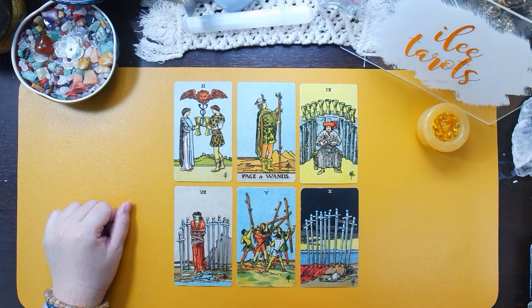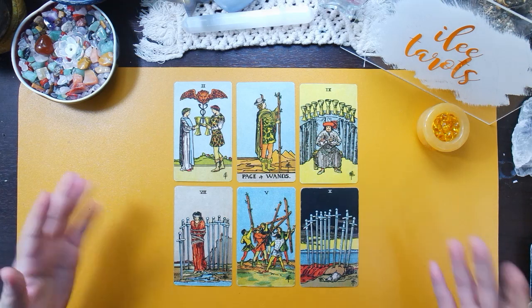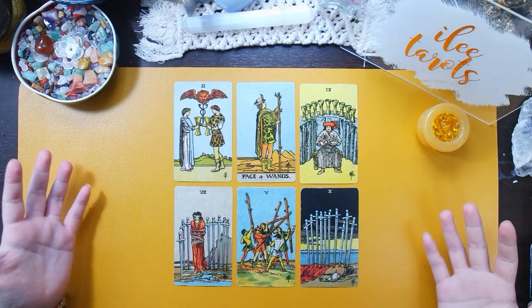And this reading is telling you, number one, you're on the right track. Number two, be careful with your self-conflict, with your self-doubt especially. Number three, keep your eyes on the prize. Okay? And number four, let other people inspire you.